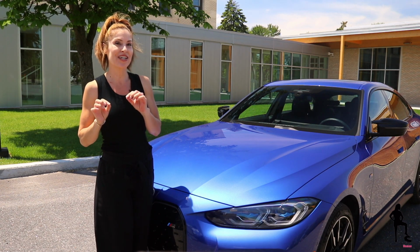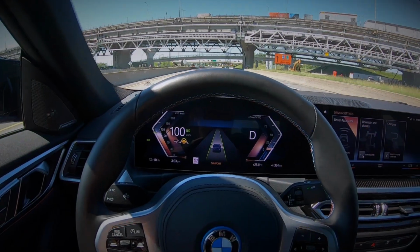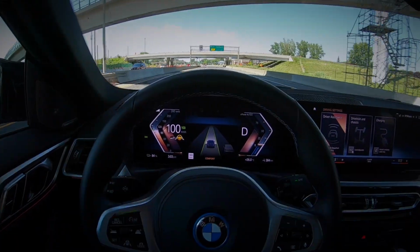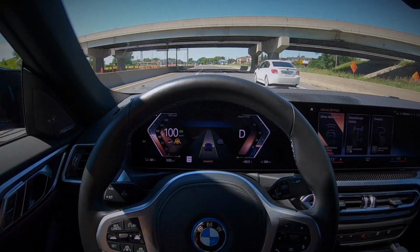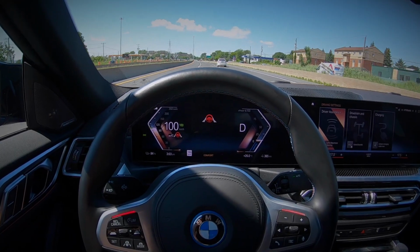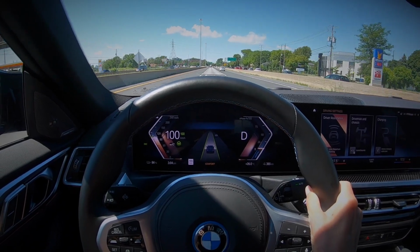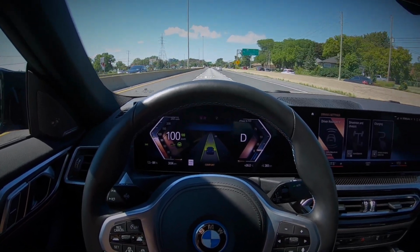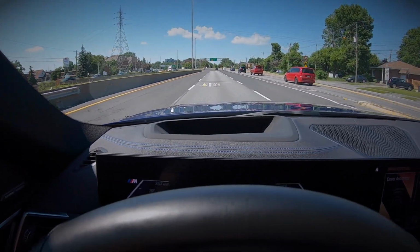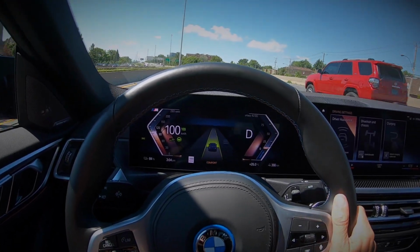Now, remember I mentioned I have over $14,000 worth of options. Well, one of the packages I have is BMW's Advanced Driver Assistance Package. It includes some impressive features like traffic jam assist, blind spot monitoring, driving assistant professional steering and lane control, evasion assist, cross traffic alert front and back, adaptive cruise control with stop and go, lane change assist, lane keep assistant, and it comes equipped as standard with some of the best interior illustrated graphics I've ever seen.